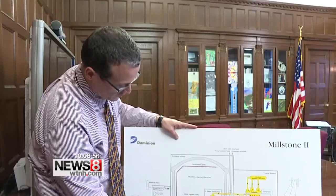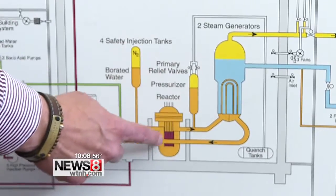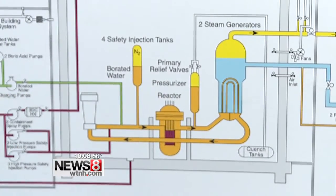Those imperfections, as he calls them, may be on Unit 2's pressurizer. That's where the component is. It's a key piece of equipment, and it's integral to safety. But new information shows that it may be defective.